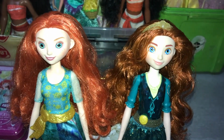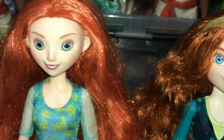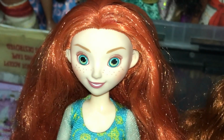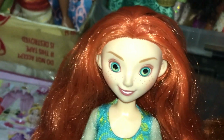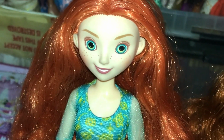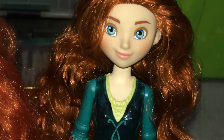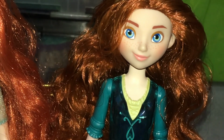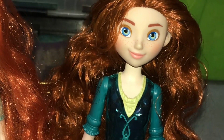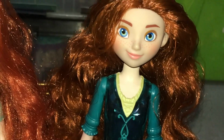I really like both of their faces. But I'm quite concerned about this face mold for Merida. She kind of looks like Coraline. You know that movie, Coraline? This is what she reminds me of. This Merida, though, definitely reminds me of the 2D and 3D mixed together. I really like it.